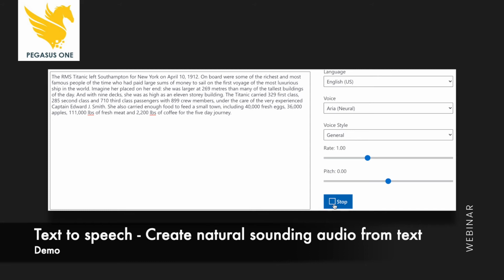The RMS Titanic left Southampton for New York on April 10, 1912. On board were some of the richest and most famous people of the time, who had paid large sums of money to sail on the first voyage of the most luxurious ship in the world.